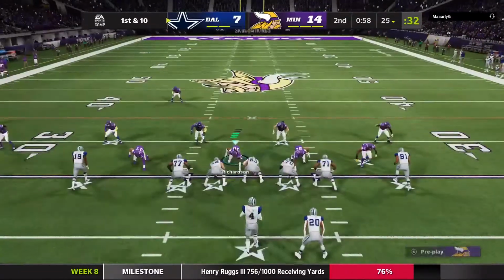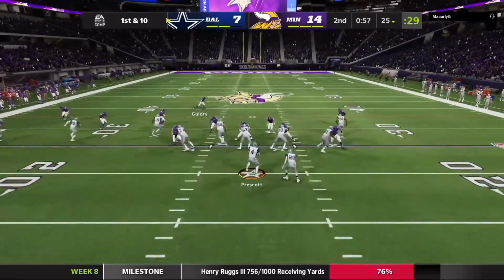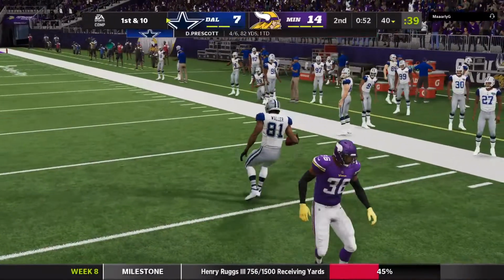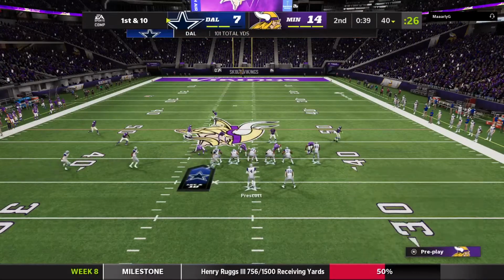About set for this next drive by the Cowboys offense. And with just under a minute to go, they might try to think about mounting a drive here if they can and get in the end zone to potentially tie this game up. And down he goes, but he takes it up to the 40.